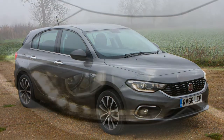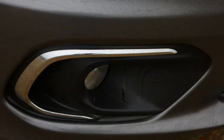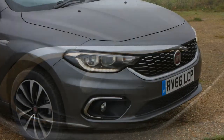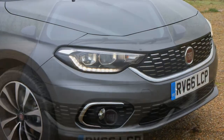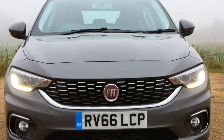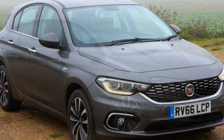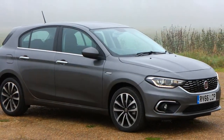So what's the new Tipo up against? What isn't it up against would be an easier question to answer. Essentially everything in this sector, from the stalwart Ford Focus, Vauxhall Astra and Volkswagen Golf trio, to highly competent rivals in the forms of the Hyundai i30, Kia Ceed and Skoda Octavia.